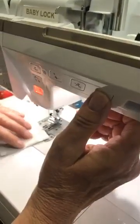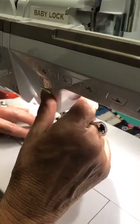So, okay, so I'm doing this just as a seam, and I'm gonna press these open.